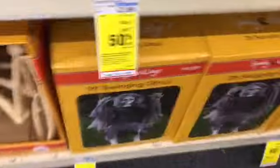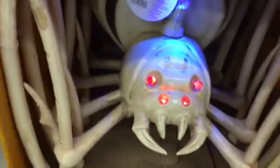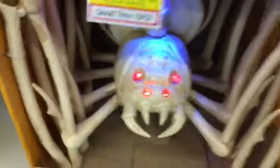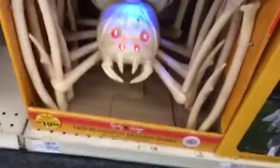Spider web down here. Swinging ghouls. Pumpkin behind him, and then you got some climbing guys as well. That's a really cool spider. Red light, and then you got this really cool UV light above it that does come with it, so you can make it have that really cool glow to the spider as well.